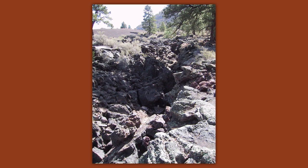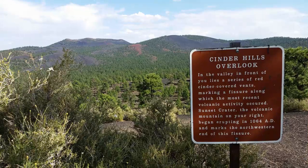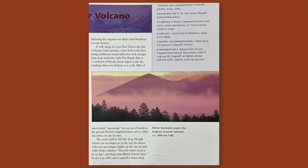Though visitors can no longer go to the top, the almost iridescent, rust-tinged cinders on the rim are fully visible from a distance, and we were fortunate enough to go to the top of the crater before the trail was closed to the public. The red cinders seem to be on fire, said Major John Wesley Powell when he saw it in 1885, and so named it Sunset Peak. We have heard of John Wesley Powell in several nuggets when we have talked about the Grand Canyon.